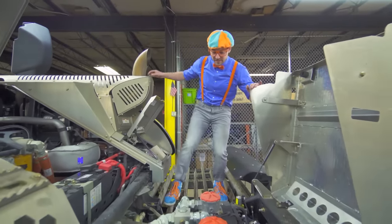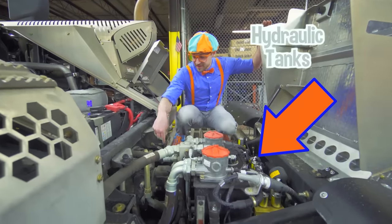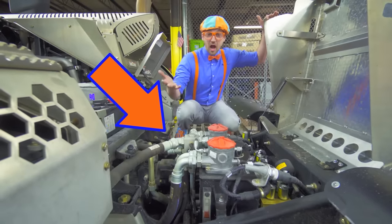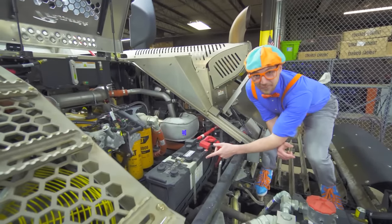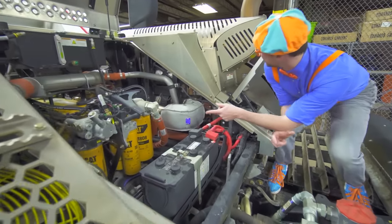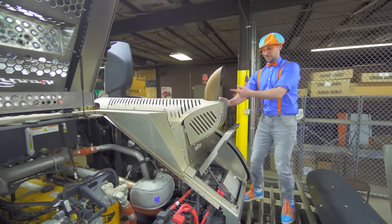Whoa, you see the back? This is the hydraulic tanks. This is the hydraulic pumps. And all of these tubes are hydraulic tubes. Oh, look. Wow, we have some batteries, some oil filters, fuel filters, and you can't forget about, yeah, the exhaust!